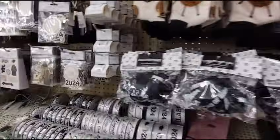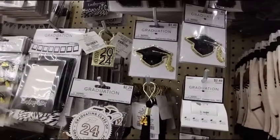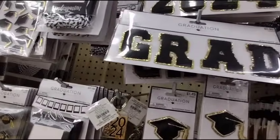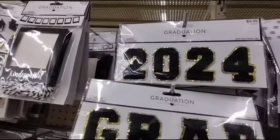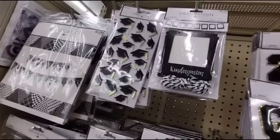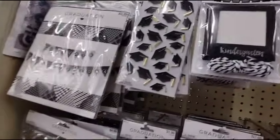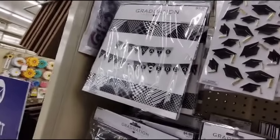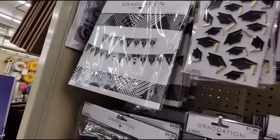They also have one smart cookie, kinda a big dill, ha ha ha, $3.29. These will be going on sale as well. These are cool. The patches are $1.49. Grad, $3.99. 2024, $3.99. Kindergarten, that's adorable, $3.99. And then you also have the stickers, $1.99. And then you also have the paper crafts for $3.99.